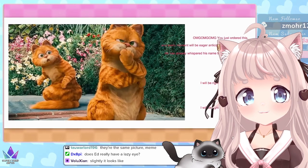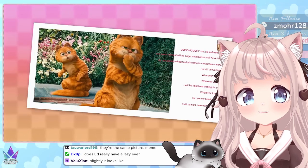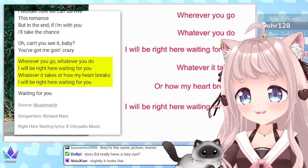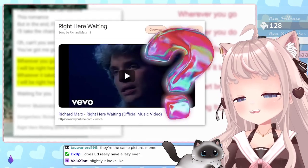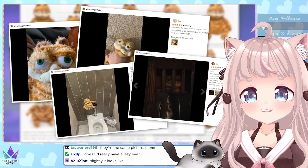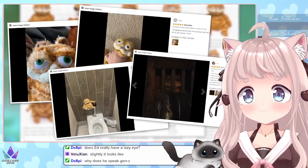I'm genuinely flabbergasted at this. What the frick? By the way, the last few lines are just copy-pasted lyrics from the song Right Here Waiting, which is completely unrelated. Oh God. But before we move on, it's kind of a meme for people to write really great funny reviews about this plushie, so here's a few of my favorites.